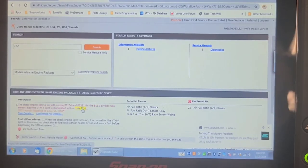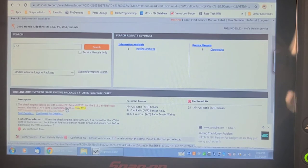So this is what I suspected. If there's a code in the PCM, it turns on that VTM-4 light now. I may have had a code in there that I didn't realize. It may have been a pending code. So I'm going to take this thing for a road test now and see what happens.